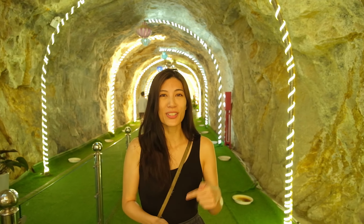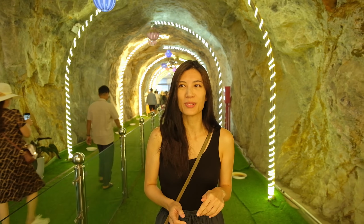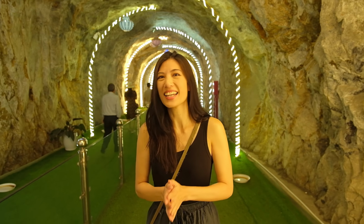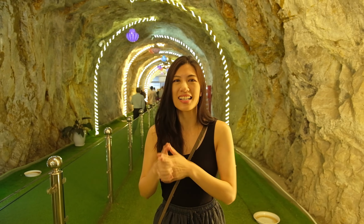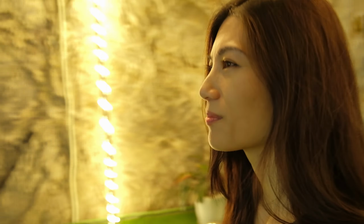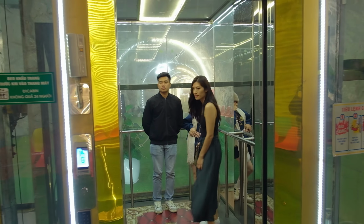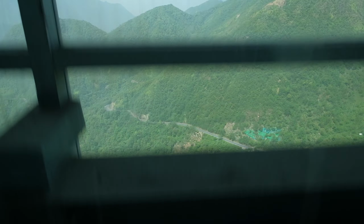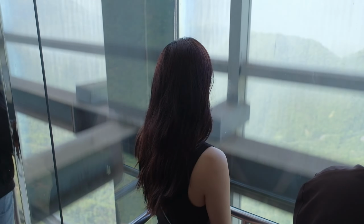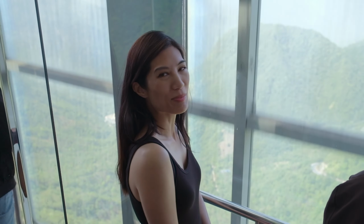But yeah, when we first arrived there were no other customers, so we were like, are we in the right place? We're here on a weekday and I think I can already see the glass elevator just behind Peter. Pretty cool view. I think if you're scared of heights, this might not be the activity for you.